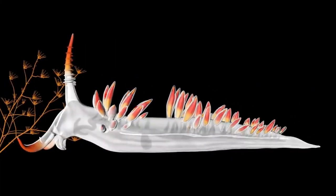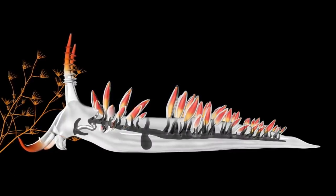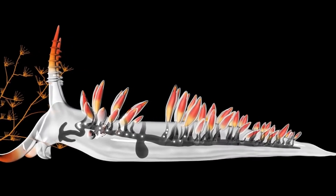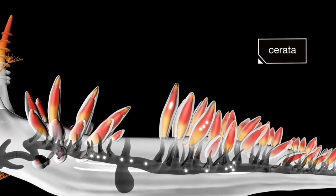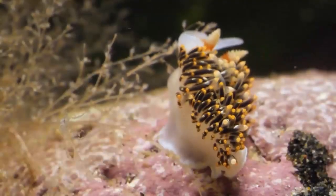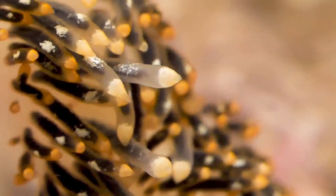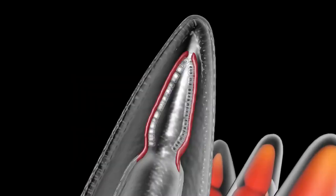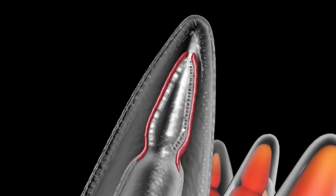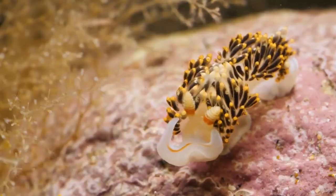It swallows the immature stingers whole, and they travel through the nudibranch's crazy-looking digestive tract, which extends into the spikes on its back, called serrata. See that dark area inside? It's part of the digestive system that connects to the gut. The stingers are collected at the very tip, where they mature, until the nudibranch feels threatened.